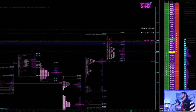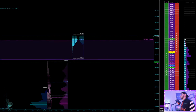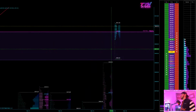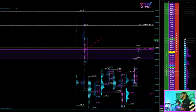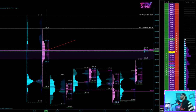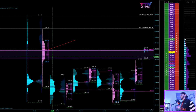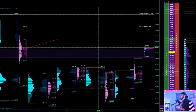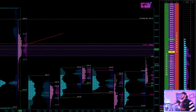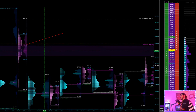Just going back to the session profile, you can see we're hanging above right here. We are at around 36.10 at the moment, which is above, again, the point of control from the November 9th regular trading hour session. It is also above the initial balance high, which, for those of you who are not aware, the initial balance is the first hour range. So this is good for the bulls, in my opinion, if we can hold above this level and get acceptance.